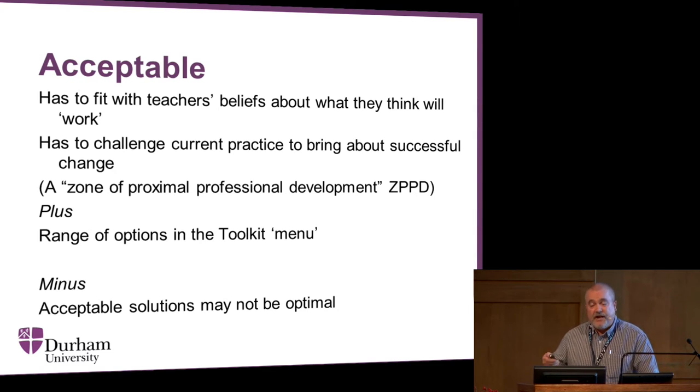So trying to create a range of options is, I think, important. But notice my caveat at the bottom: acceptable solutions may not be optimal. We still may need to push at times and challenge teachers, working with them so they trust the evidence and try things that perhaps initially they might have rejected.